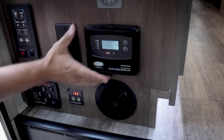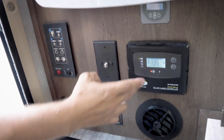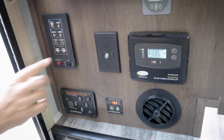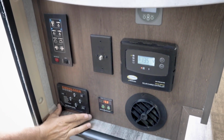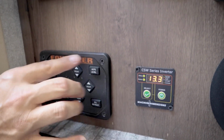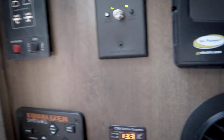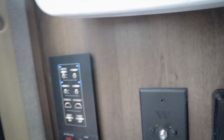Let me show you some of this stuff right here as we walk out. This is your solar controller. It shows you how many watts are going into the batteries. This is just more of the lights. You can turn some of the lights on here before you get up to the Firefly. This is your jack system. You can control it here or in the Firefly. This is your inverter, where you turn your inverter on and off. Awning, lighting control for the outside.